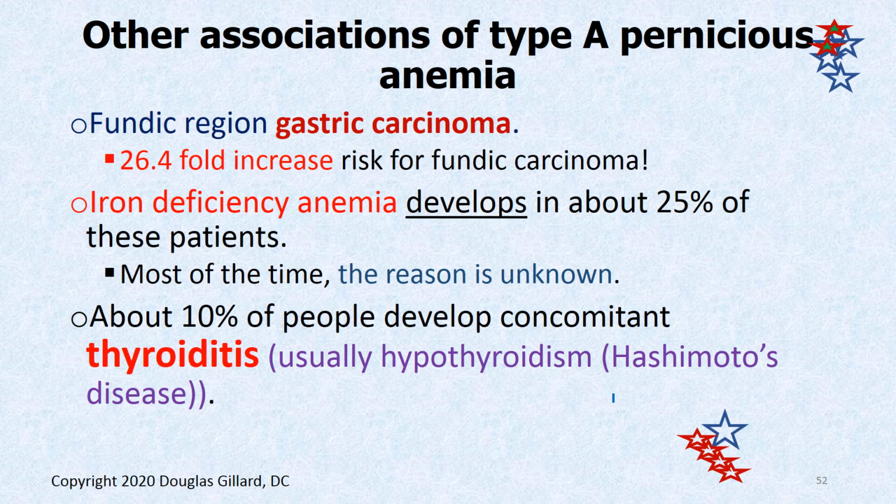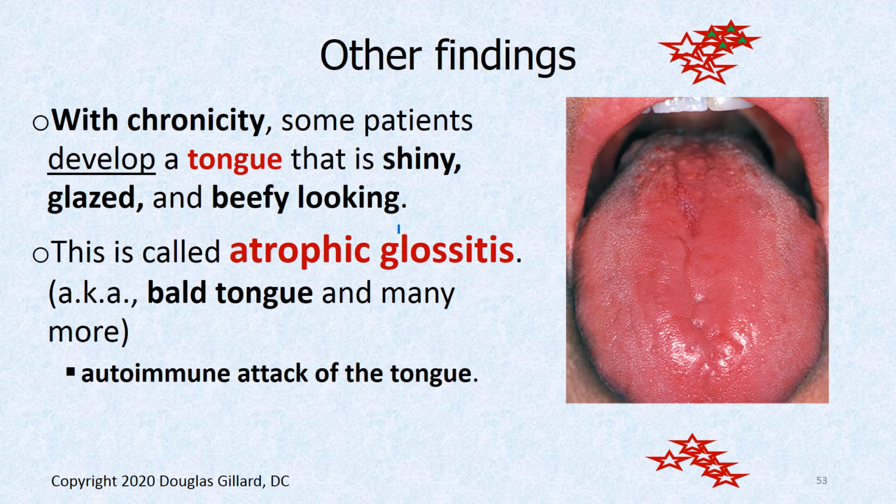Iron deficiency anemia is another one. I should have spent a little more time with that. But you need vitamin B12 around to properly digest iron. If you don't have vitamin B12 floating around in your blood, it's hard to digest iron. And so about a quarter of the patients with vitamin B12 deficiency via whatever will have iron deficiency anemia as well. And the exact mechanism isn't sure, but we know we need vitamin B12 floating around in the blood to properly absorb iron, but they don't know the complete mechanism for that. And Hashimoto's disease, about 10% of the patients will get Hashimoto's disease as well.